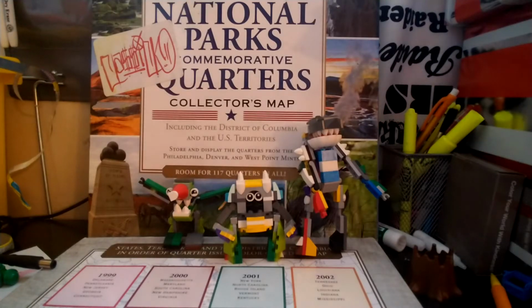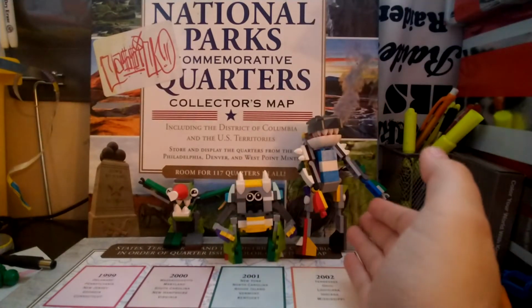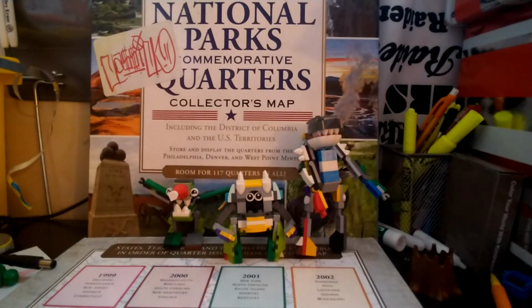Hi guys, so today I'm going to be showing you more of these. I already showed you these, but I built two more. I built one last night and I built one right now. I'm going to show you the one that's not the best, but it's the tallest one.